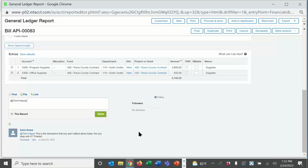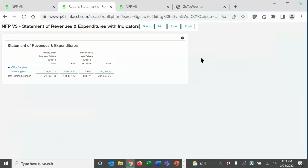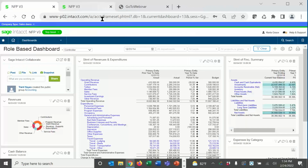So why is that important? Well, gosh, old school, you probably picked up the phone and called Trent, or you sent him an email, or you text Trent. Now, all of that goes away. You communicate within the software, and the best part is you're documenting at the transaction level. So 6 months or 6 days from now, you're not going to remember what you did or said, but now you've got it documented and you can go back and look at it. From an audit perspective, that's always a great way to be able to see that, because you, again, won't remember. And if you have to go dig back into your emails, you probably will never find that information.